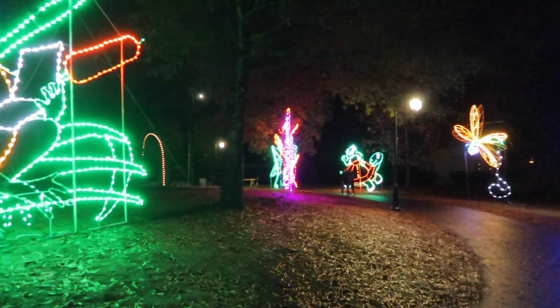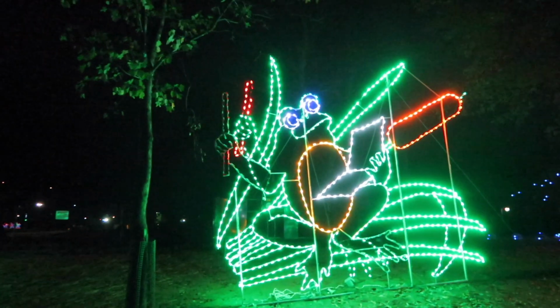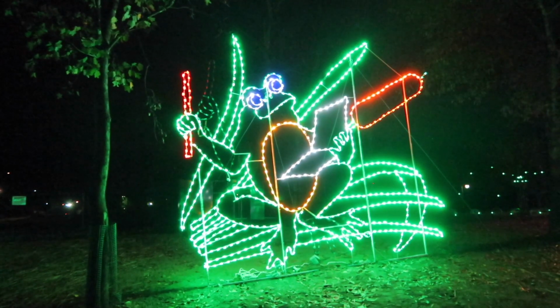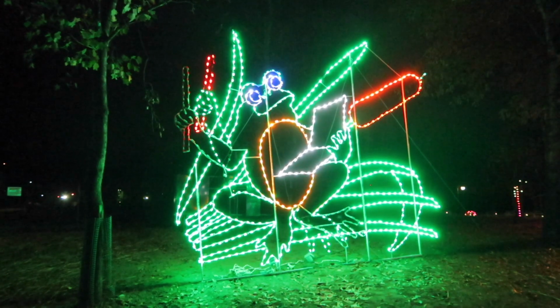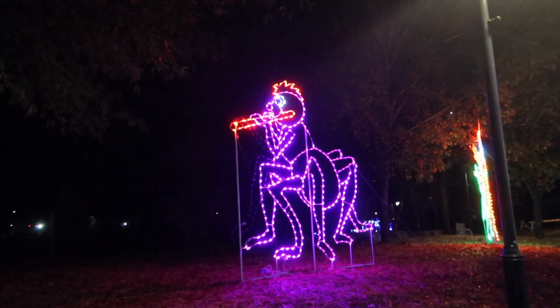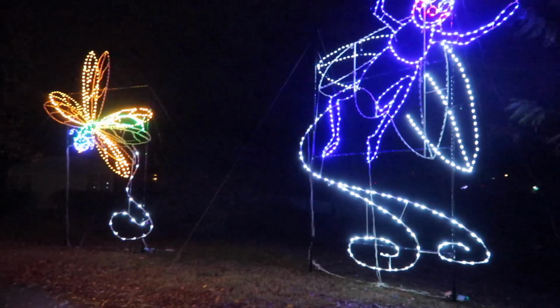And what is this guy? He's waving at us. Really not sure what he is. I think it's just another frog sitting on something. Maybe he's got a cattail in one hand and stick in another. I ain't sure. And this here, I'm thinking is going to be a spider. Maybe playing a flute. I mean, what says Christmas like spiders, right?